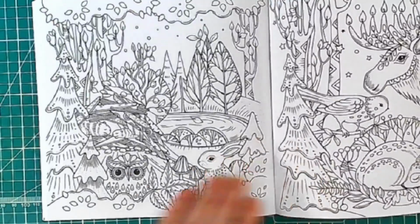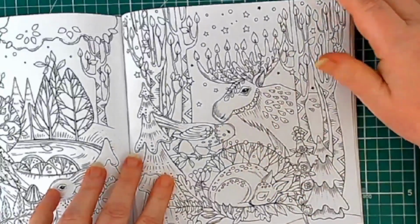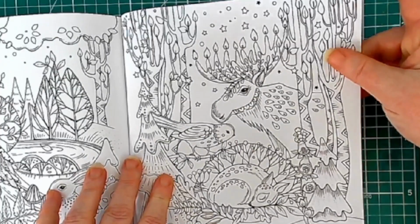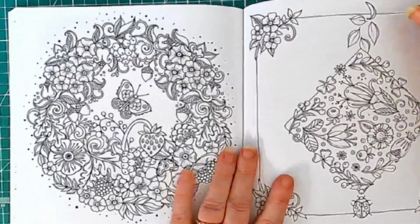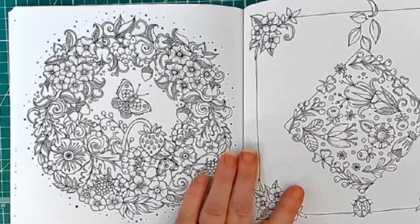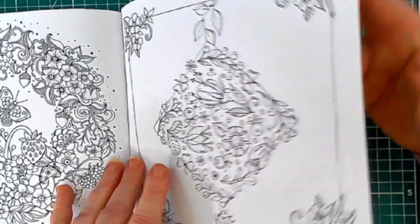And on this one here we have an owl and some beavers and a wonderful little rabbit. And we have a moose and a bird and a little deer. Lots of really cute pages. And we have some strawberries and different berries, some strawberries and blackberries and some acorns. And of course, over on this side, we have some blueberries and some flowers. And of course, ladybugs.